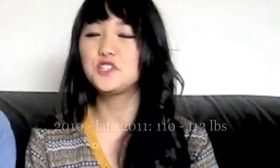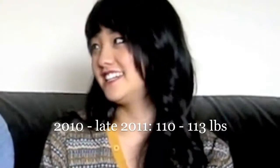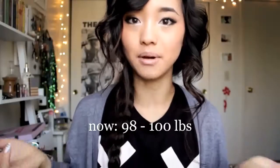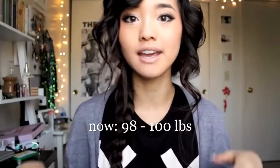So let me start off with the general stats of my body. Late 2011, I was around 115 to 113 pounds. My weight is always fluctuating, most bodies do. And now in 2013, I am 100 pounds, or 98 to 100 pounds. Before you freak out, this is quite normal for my height.